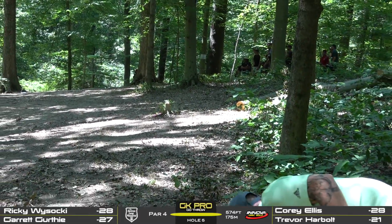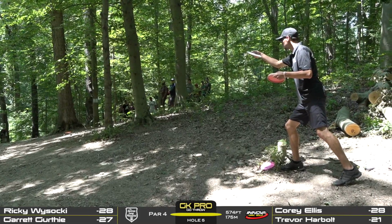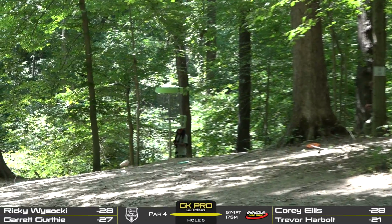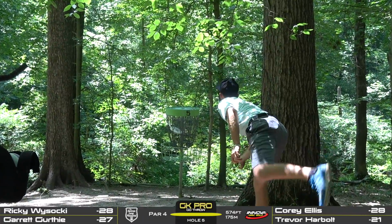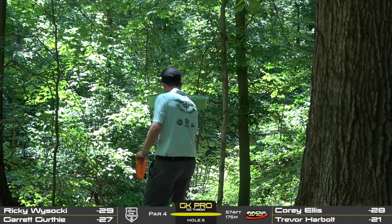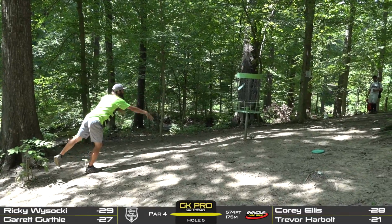Garrett with the little layup with his Sonic. Yeah, good play there. He's pretty far out. You know Corey's running this, though. Ricky's right there for his birdie. Oh, good bid. That's a scary putt. That's a pretty common miss for those long downhill putts, just off the cage. And great birdie from Ricky.